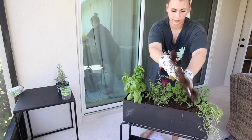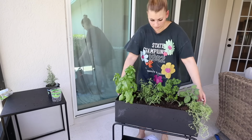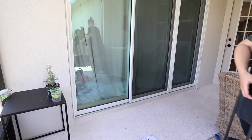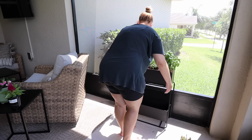If you have some recipes using fresh herbs, definitely leave them down below, or any cookbooks that you recommend, because we obviously are wanting to cook with these fresh herbs. And I'm just moving this over into the sun, so these herbs will get about 4 to 5 hours of sun a day.